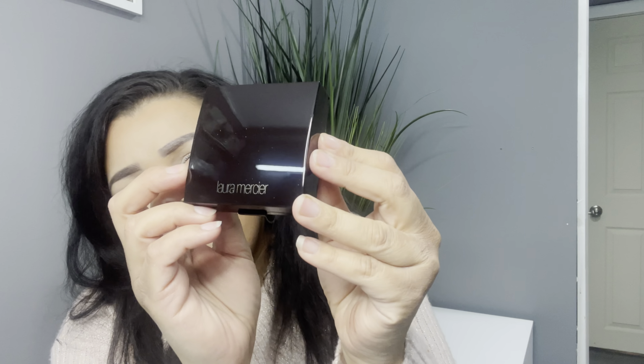The item that I chose was the Mercier Matte Radiance Baked Powder in the shade Highlight 01. And this retails for $44. It says that it's an ultra smooth baked face powder that provides natural color with soft matte radiance. Sounds really nice because I like the matte look, but not drying because I have dry skin. This is what the compact looks like. I think it looks really classic and sleek. It has a really nice size mirror right there.